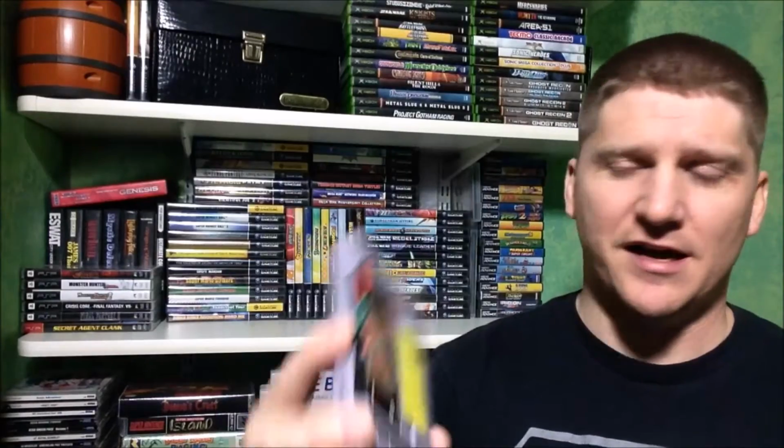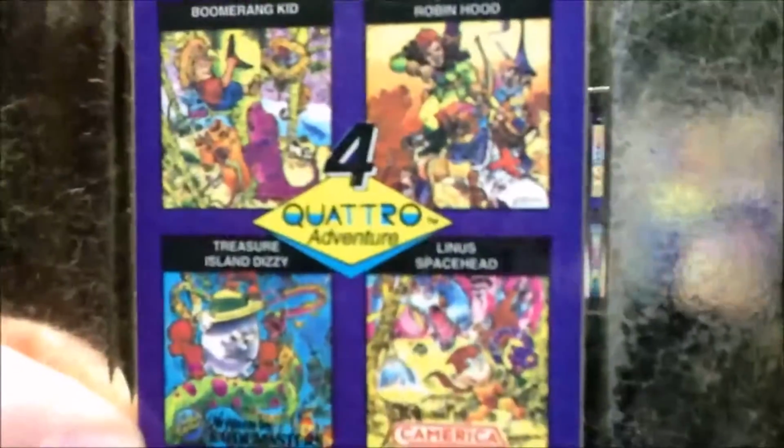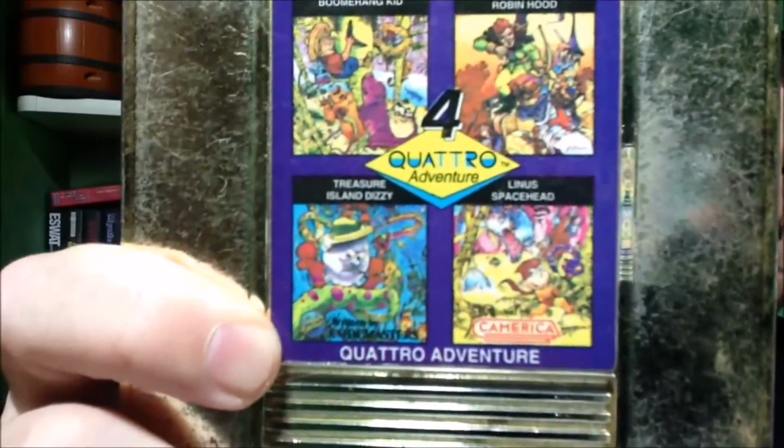All right, so the friend of mine I was telling you about, he hit up a Cash Advance and picked up a couple games for me, gave them to me for free. First one is SimCity for the Super Nintendo. Definitely a classic game there. And then this is actually my first Comerica cartridge. This is the Quattro 4-in-1 Adventure. So yeah, that's pretty cool.